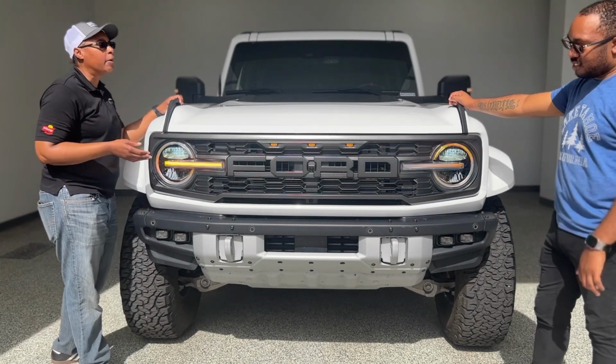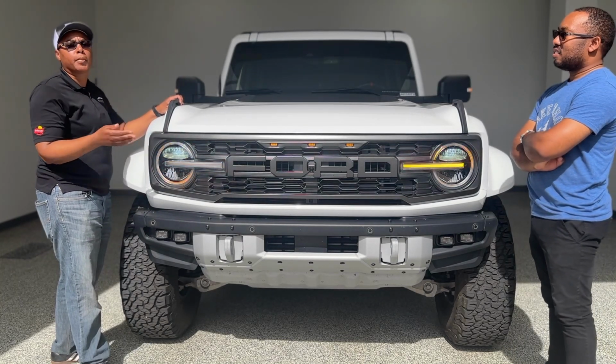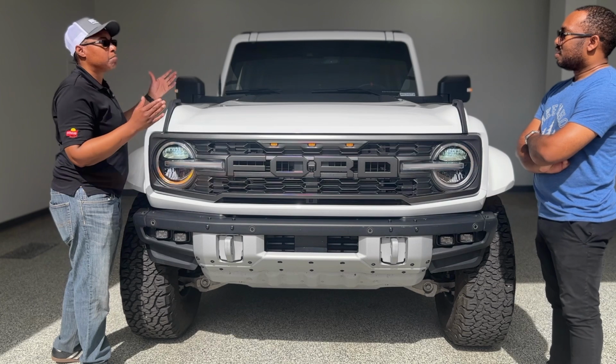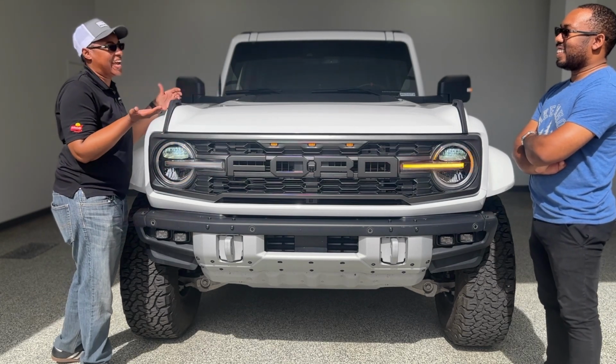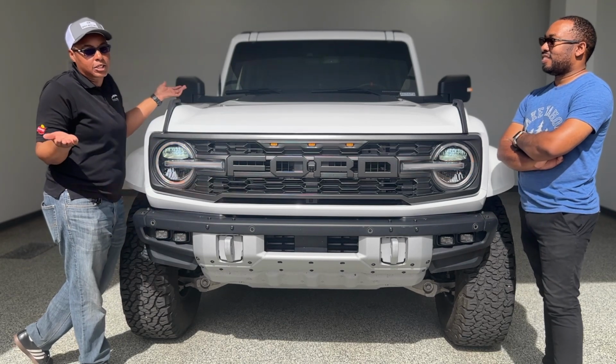Personally, I don't know that I would actually get this in the white. I think I would go with another bolder color. But again, black and white, tuxedo, you can't beat that, right? It's like doing black and pink. Some color combinations just go really well together.